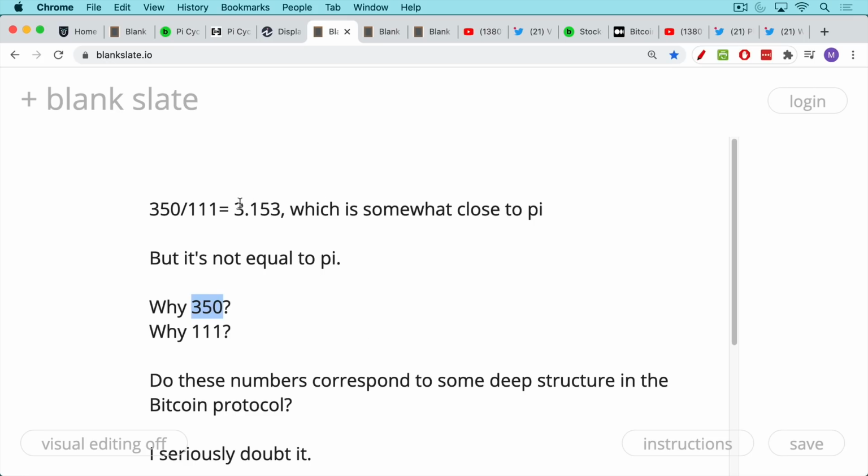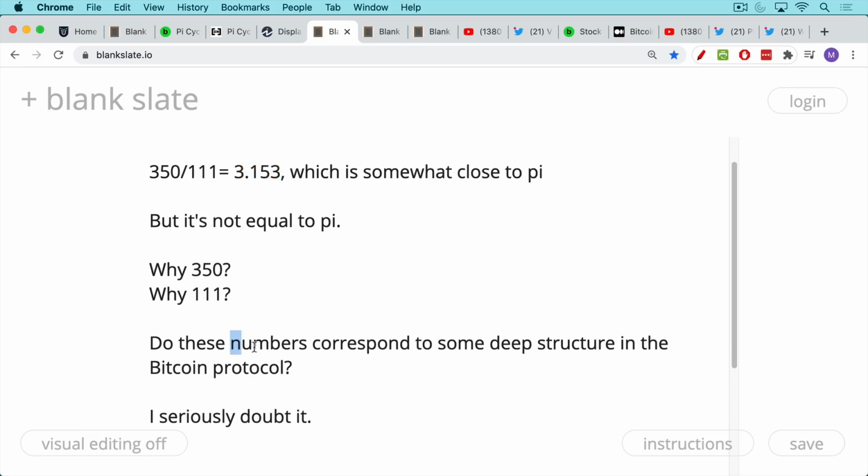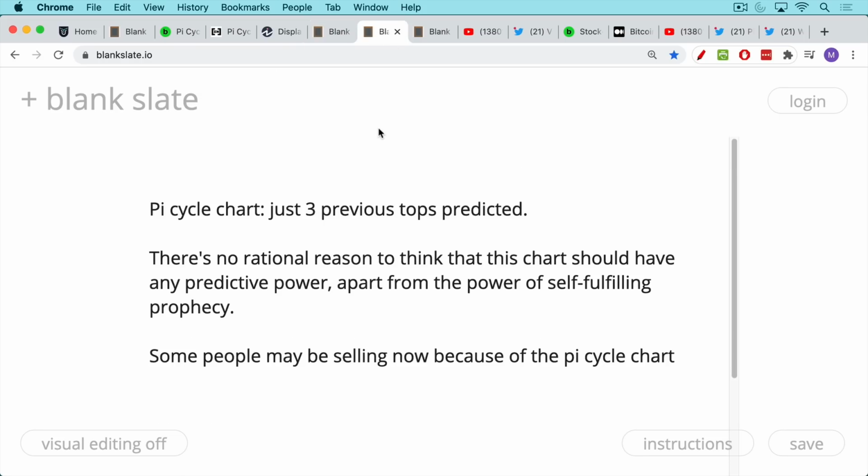Even with the ratio, maybe there is something special about pi. Maybe some of these numbers correspond to some deep structure in the Bitcoin protocol. I don't think they do. The fact that this doesn't even come close to pi, it's actually fairly far away from pi, tells you something. And just because it's predicted the three previous tops, I don't think there's any rational reason to think that this chart should have any predictive power this time around. Obviously, we only have 3 data points from before.